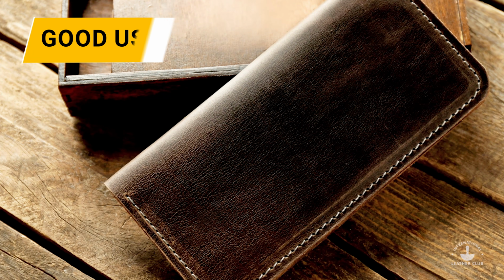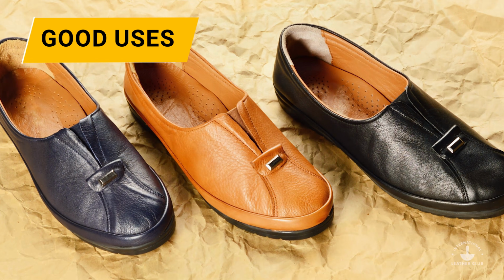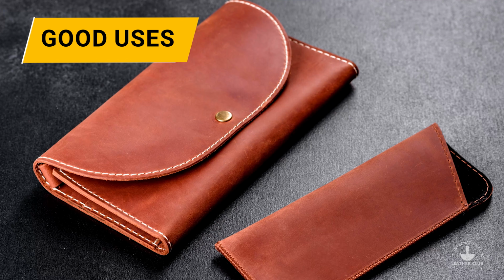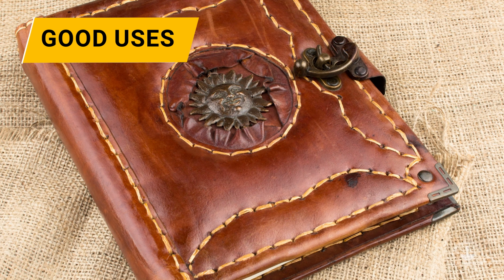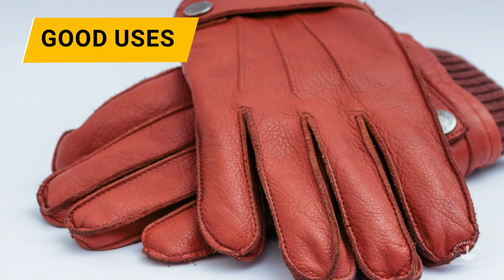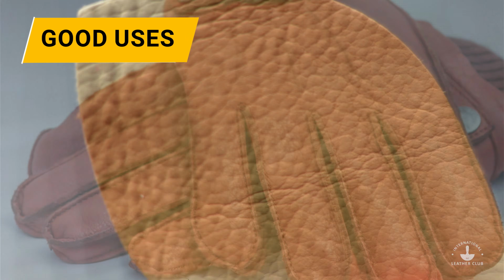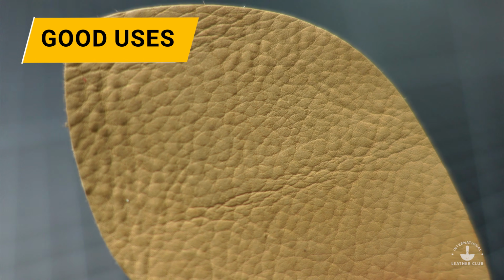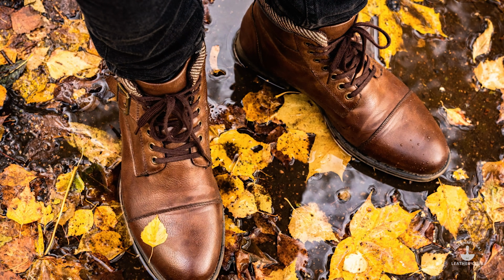Some great uses for it include things like jackets, shoes, gloves, boots, bags, wallets, notebook and journal covers, clothing, things like that. But keep in mind, it would have to be smaller pieces of clothing or combined with other leather elements into larger pieces, just given the natural size of those hides. But in general, it's a great item for any kind of accessories or items like that where you're looking for a soft, durable leather.